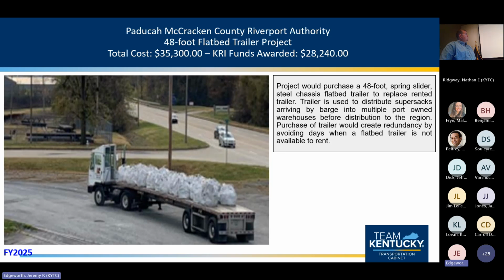Paducah McCracken County Riverport Authority was awarded $28,000 for a trailer. Because, like I said earlier, they are landlocked. Their warehouses are not very close to where their loadout area is, and so the cranes have to put the materials on trailers and then move them to the warehouses.